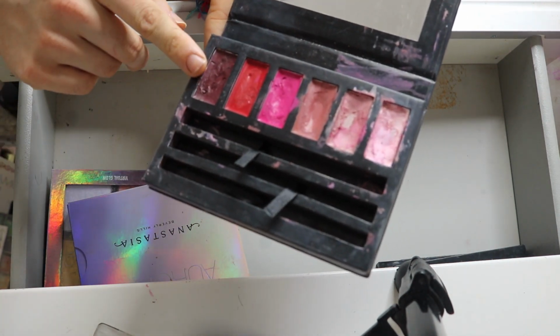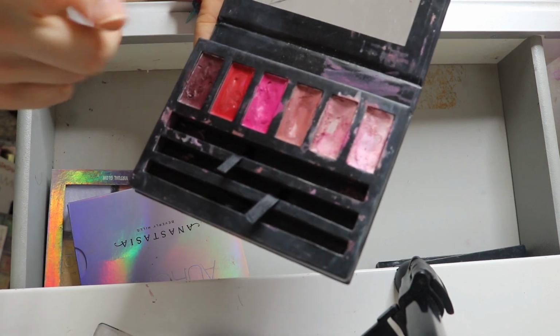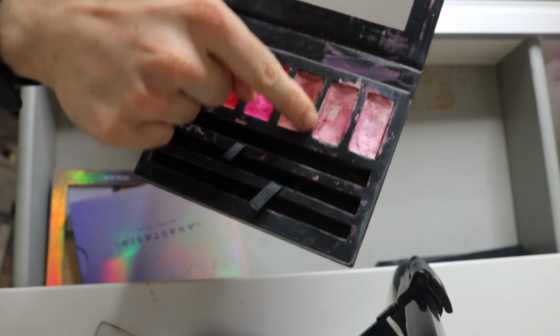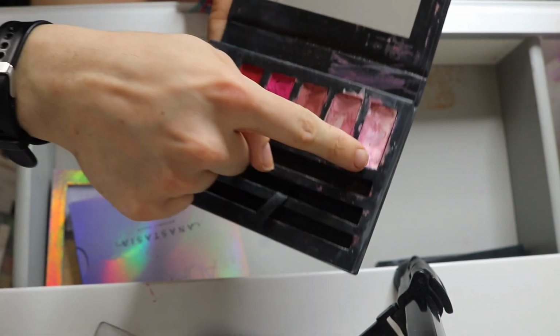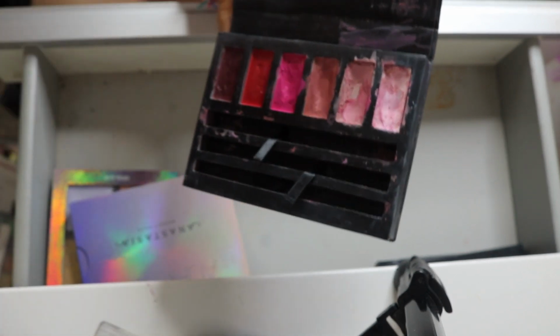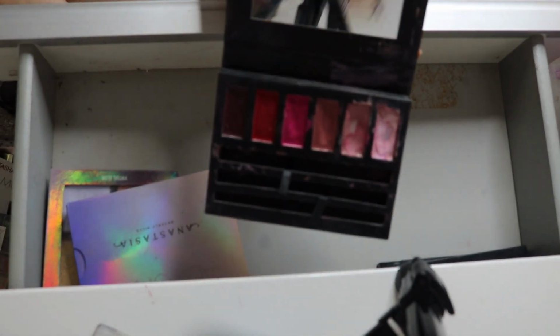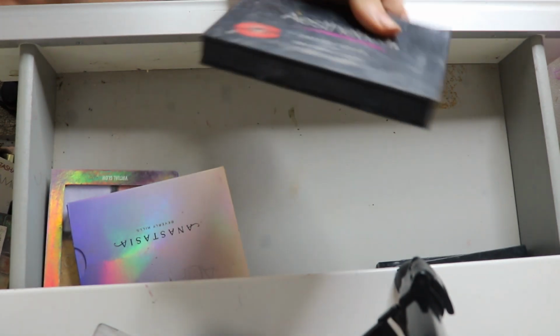It has darker colors like a burgundy, a red, more like hot pink, and then we have nudes over here, a glossy pale nude, and a more brownie nude, and a white color for highlighting, but it's more of an iridescent sheen of a white. This is incredible. It's a really good formula too, they last pretty good for cream lipsticks.